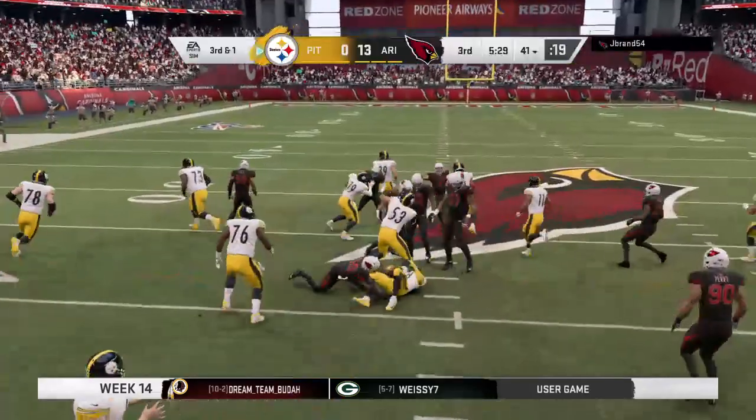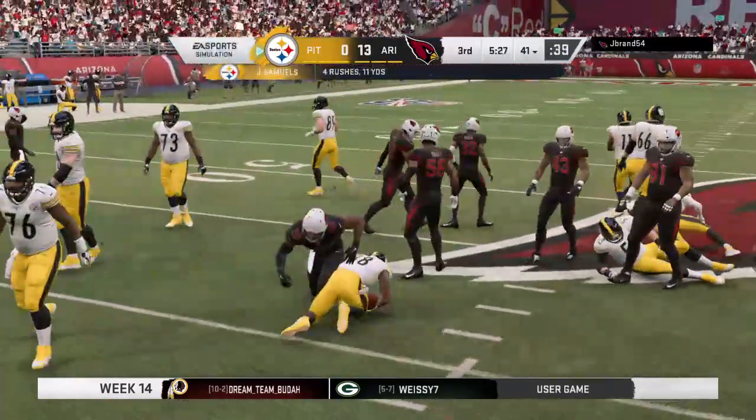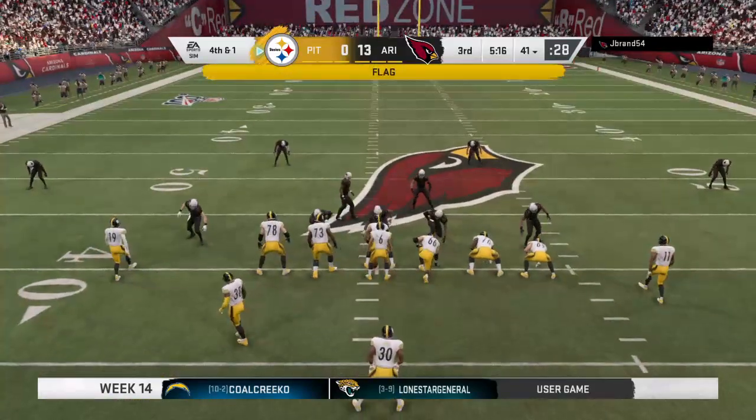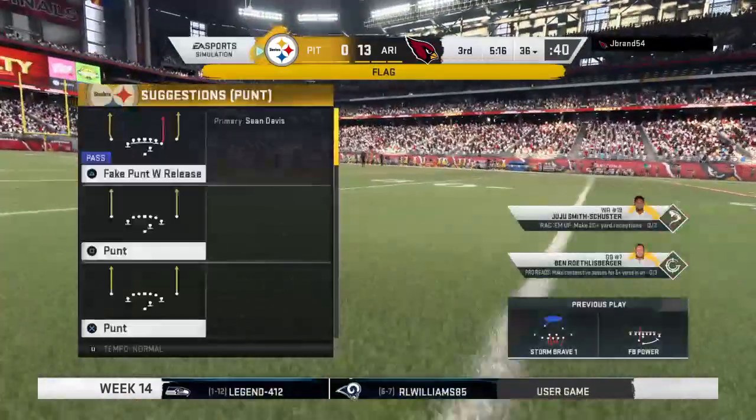Trying to get the first with Samuels. And he's going to run into a brick wall right in the middle of the field, and I don't think he got there. Call it no gain there, and it leads to a fourth down.